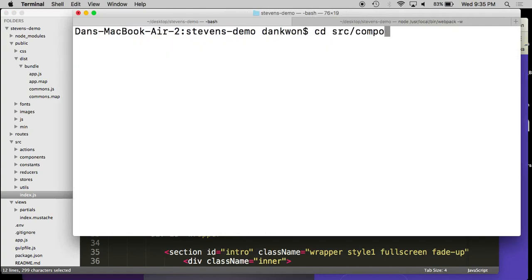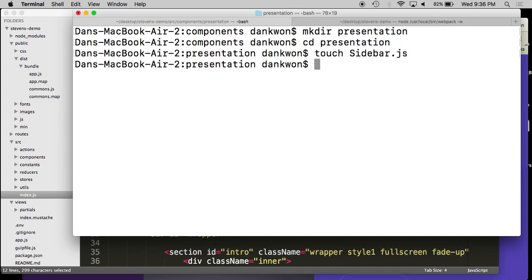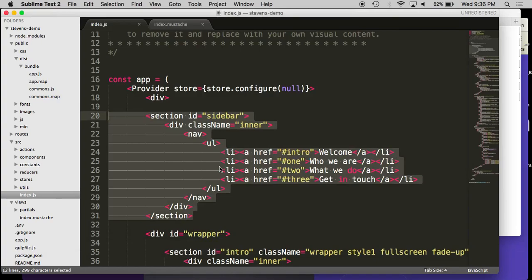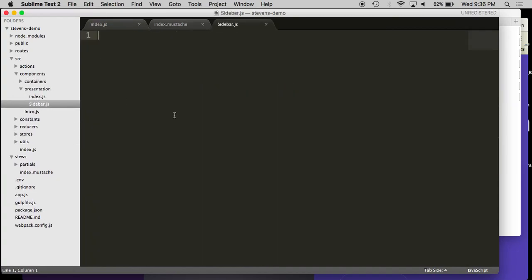So cd to the src and then the components directory. So right now we are in that directory. We're going to create a new directory inside of that called presentation. cd into that. And then create the sidebar component. And while we're here, let's create an index component as well. Or not really a component, but just an index file. Okay, so once you've done that, highlight this chunk of code and just copy that. And inside components, presentation, sidebar, let's create a very simple component that renders out those 10 lines of code. Okay? So we import React.